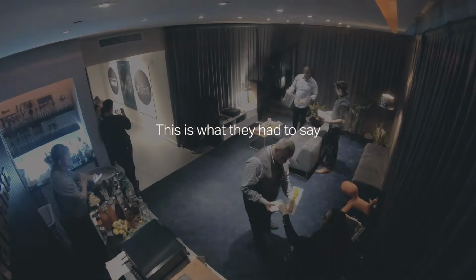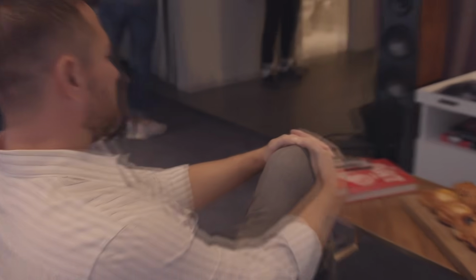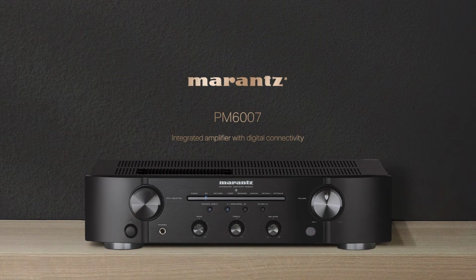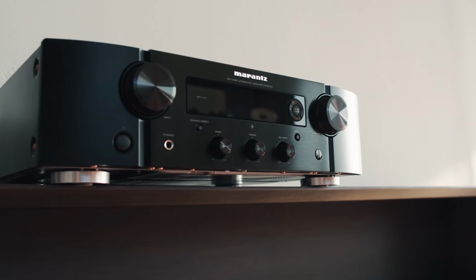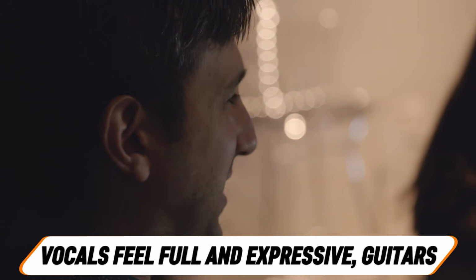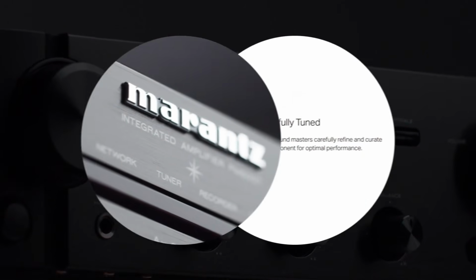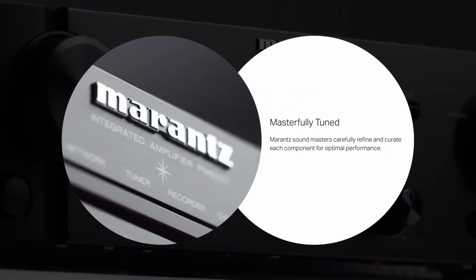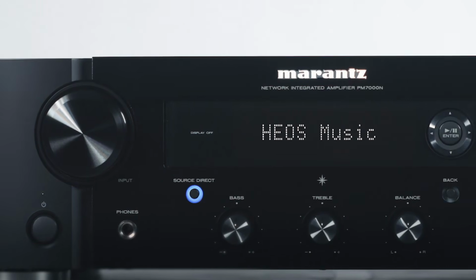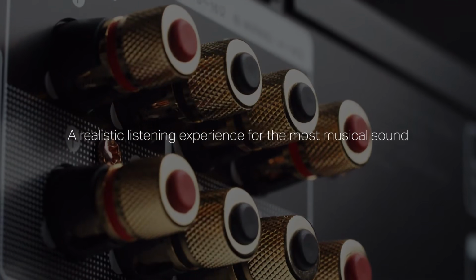Marantz has always tuned its amplifiers with the listener's emotional connection in mind, and the PM6007 carries that philosophy forward in a way that feels intentional rather than colored. From the first listening session, the sound has a natural flow that pulls you into the performance. Vocals feel full and expressive, guitars and strings carry texture instead of edge, and music feels connected rather than mechanically separated into frequencies. This character makes the PM6007 especially appealing for listeners who value how music feels over how it measures.